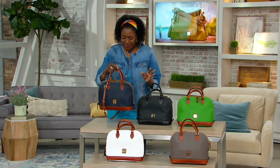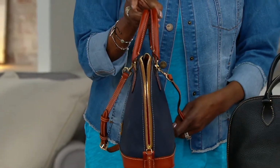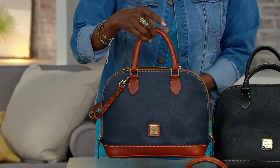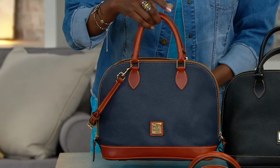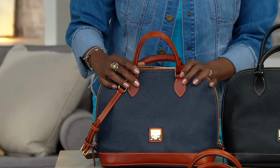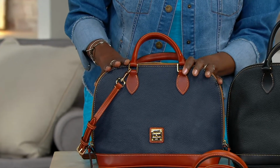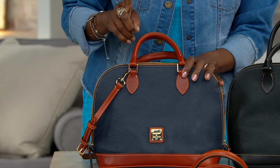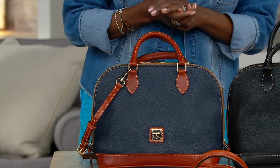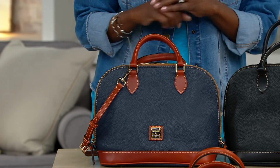That has been so popular, and from the very beginning, it's a fan favorite. It's one that I call the big mouth bass bag because of the way that it opens up. It continues to be a favorite for our customers. This is exclusive to QVC. You'll only find this one here. The price is $158.40, but one of the bags is marked down with an additional $10 markdown, and I'll show you that as we go through the colors.